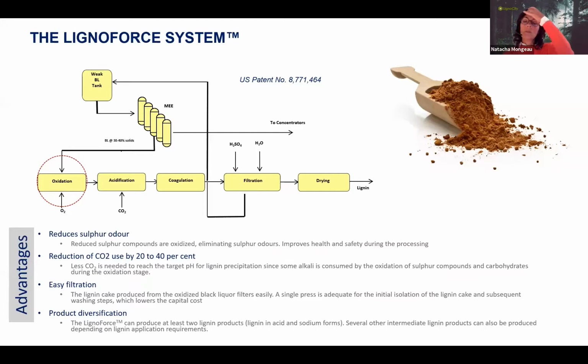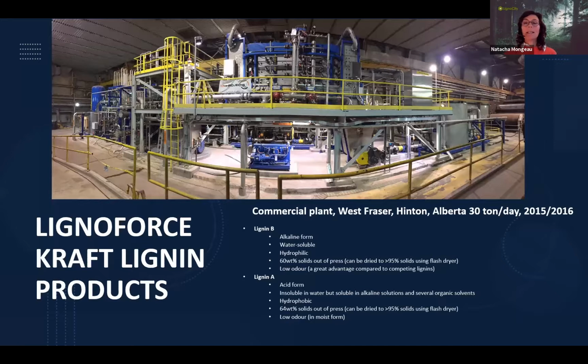FPInnovations developed the Lignoforce system for the separation and purification of Kraft lignin from black liquor. With an initial step of oxidation, we're capable of reducing odor, environmental health and safety issues, as well as low sulfur compound emissions. This process consumes less chemicals and has a higher filtration rate that produces a lignin of high purity. The first Lignoforce system has been implemented at West Fraser at Hinton in Alberta and has a production capacity of about 10,000 tons per year, producing high quality kraft lignins in both the acid form and basic form.